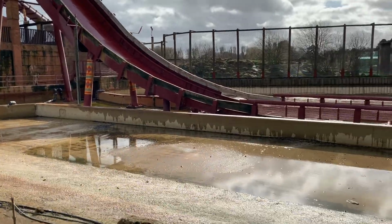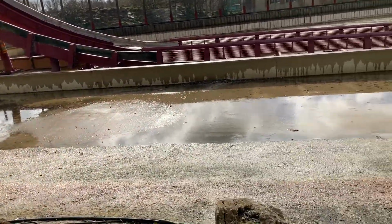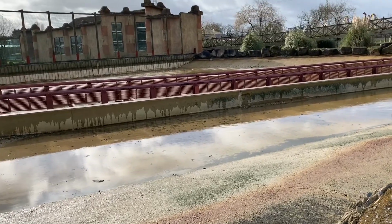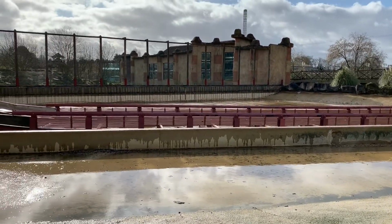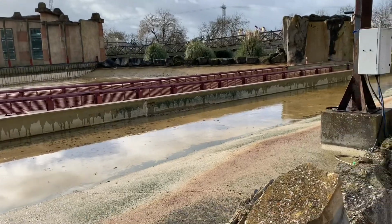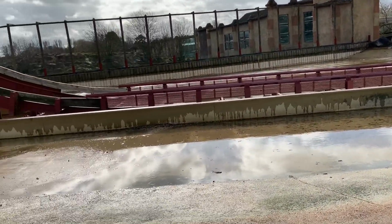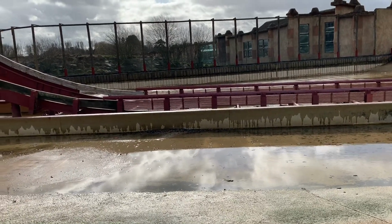Well then, despite all the flooding, you would have thought that the Lost River Rides pond at the bottom would be absolutely full, but it's the opposite. It's been completely drained out, and there's nothing going on here, and you can actually see all the braking mechanisms and stuff that are underneath the ride to stop the boat as it hits the splash pool.